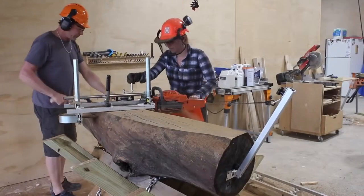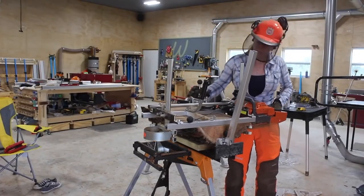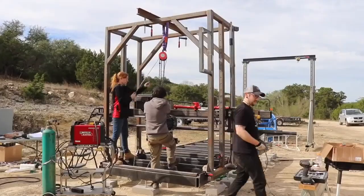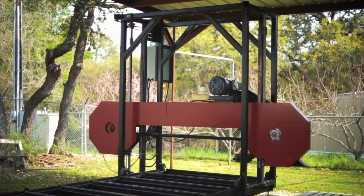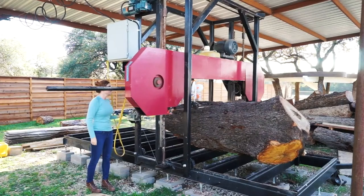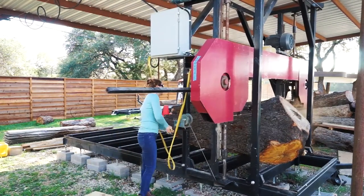It wasn't long after that I wanted more capacity and started exploring bandsaw mills. So in 2019, I built the Matt Cremona mill with Matt and two of our friends. It has a 6-foot cutting capacity and is currently housed safely under an awning at my commercial building called the Woodshed. We use this for any logs over 36 inches, such as this large heritage oak, saved from the Austin landfill.